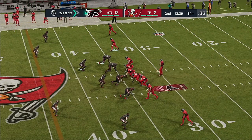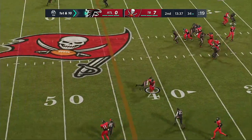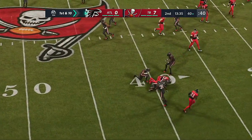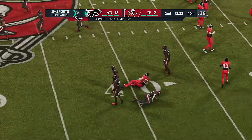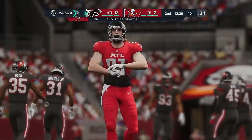Ryan will bring the Falcons up now, 1st and 10 at the 34. And from the shotgun, he'll throw. Quick hitter here. It's complete. And able to break one tackle, but then quickly brought down. But a nice little game.